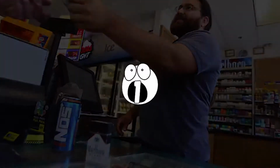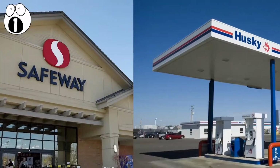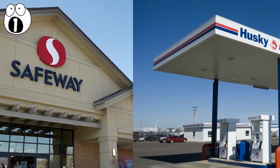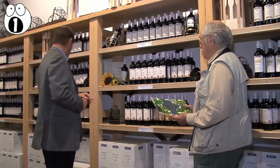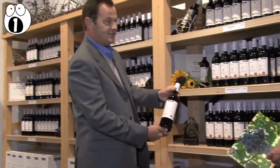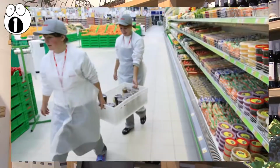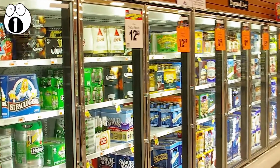Number 1. Strategic layout of products. When you go into Safeway or a Husky gas station, what you might not realise is that the placement of every food product has been carefully designed, tested and implemented to such an extent that companies actually have representatives and quality consultants making rounds to ensure everything is where it's supposed to be.